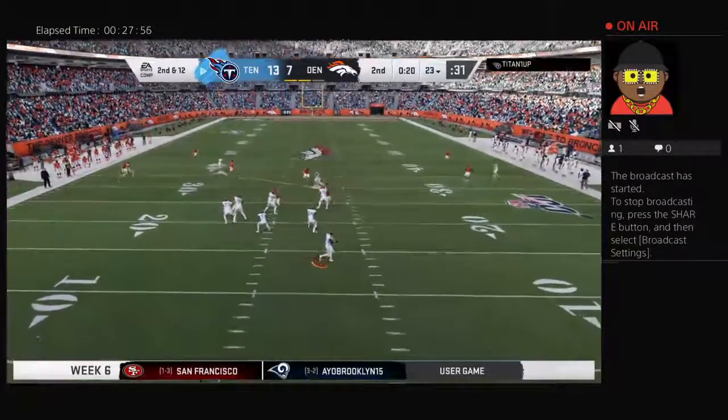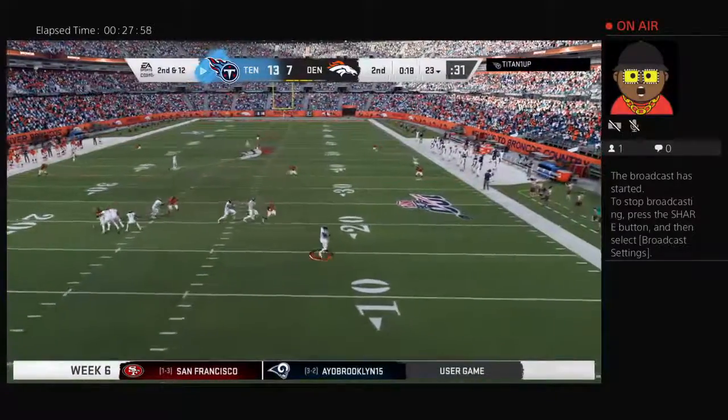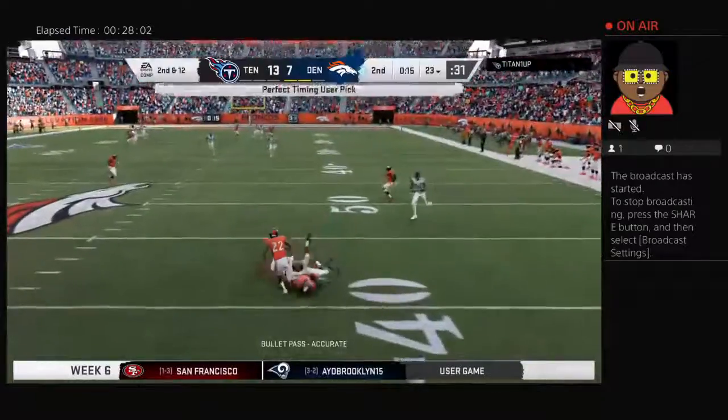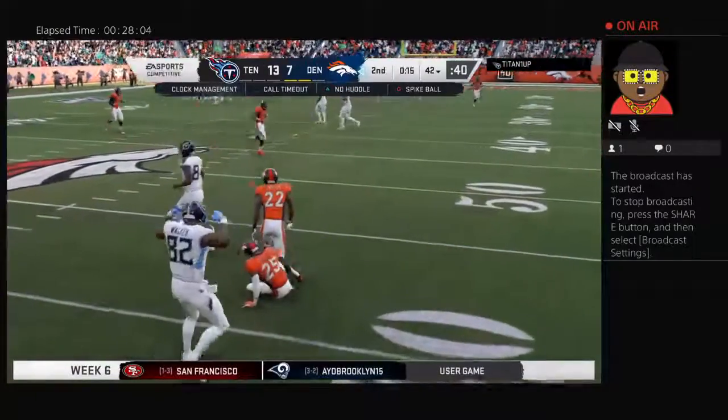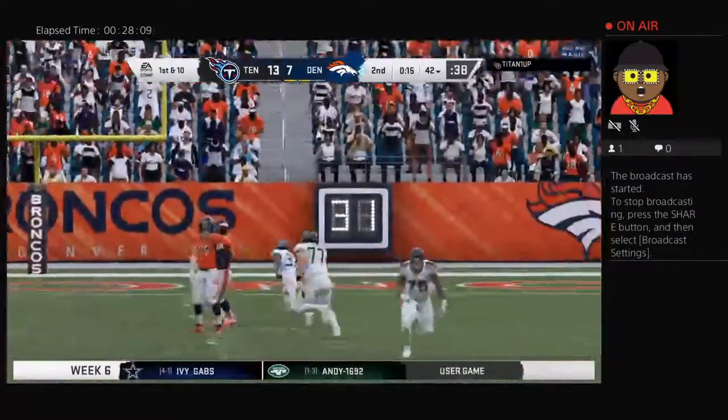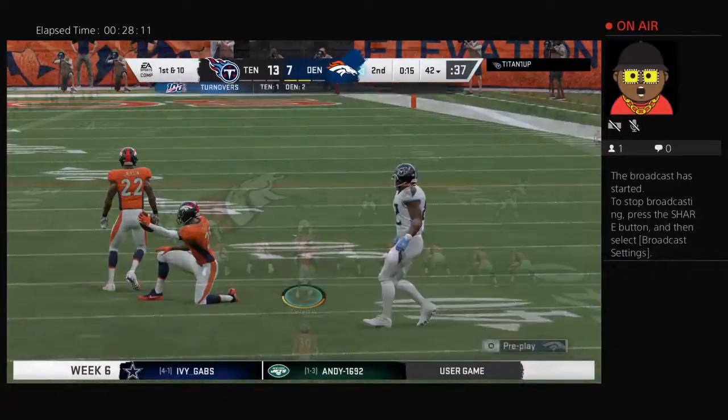Off play action to Henry. Here's Mariota. Going deep for Walker. Into double coverage, and it's intercepted. It's Chris Harris with a pick. And his guys have got it back at the closing stages of the first half.